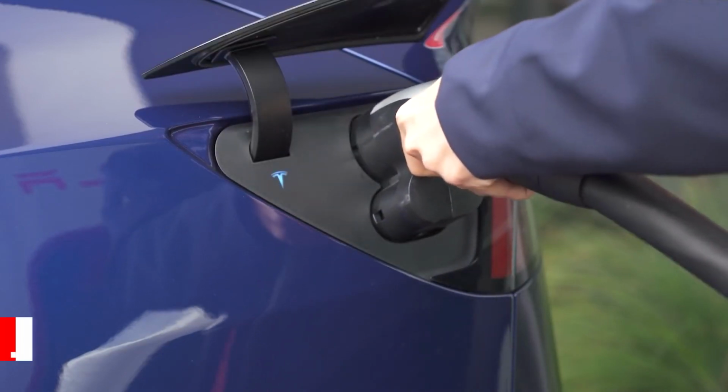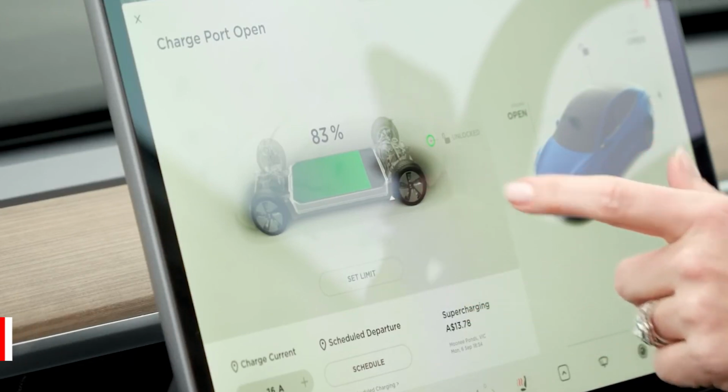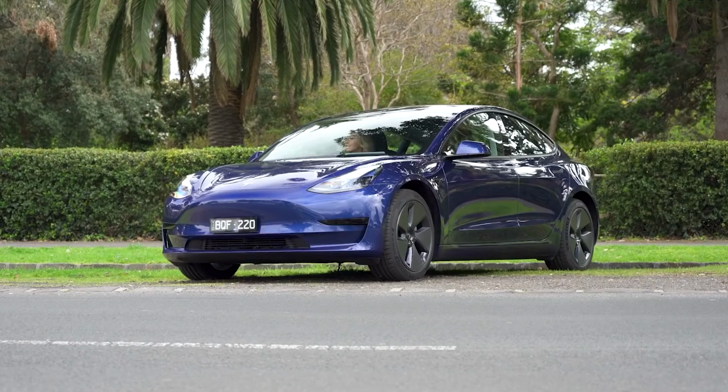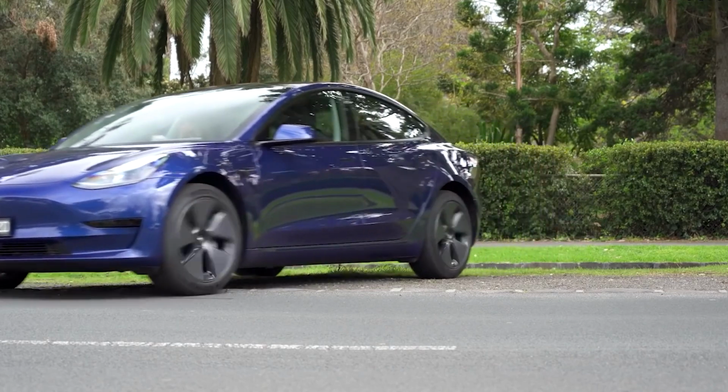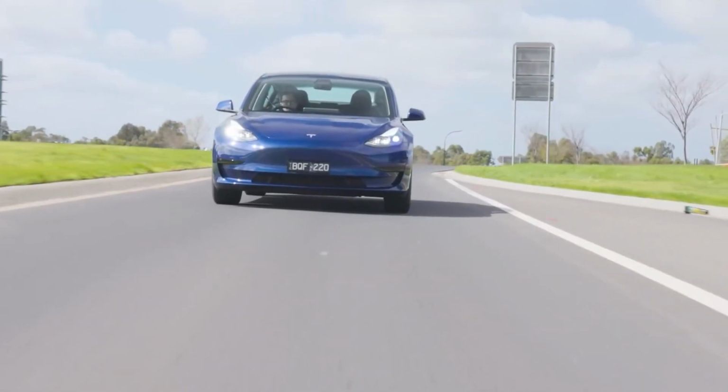Orders for the SR Plus Model 3 are currently showing a July 2022 delivery date. The incredibly long wait can be seen on both the Canadian and US sites, and it only applies to the normal white paint and aero wheels. The Model 3 SR Plus in all other configurations will be available in April 2022.